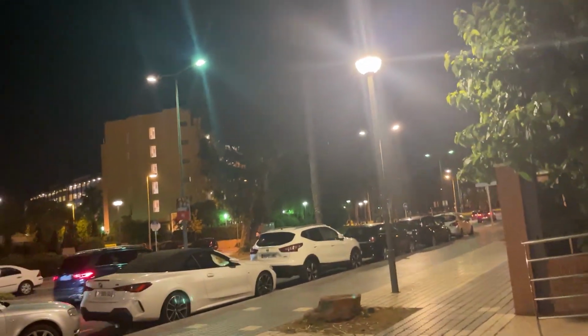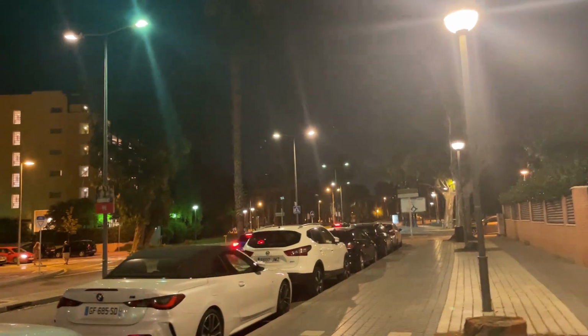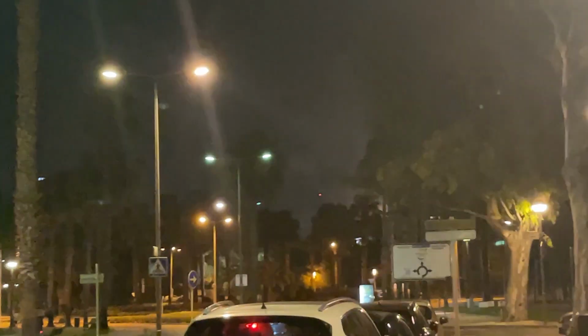Oh, can you hear that? Can you see them? Oh, you can just about see them. It's literally just starting. Can you see the fireworks?